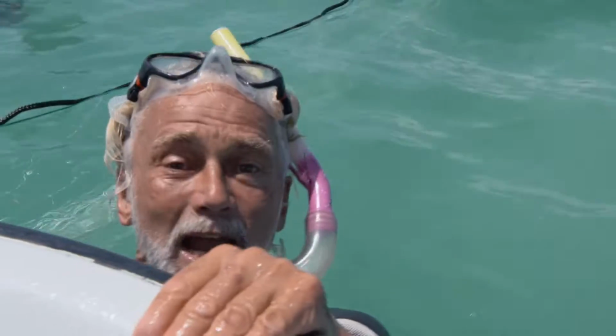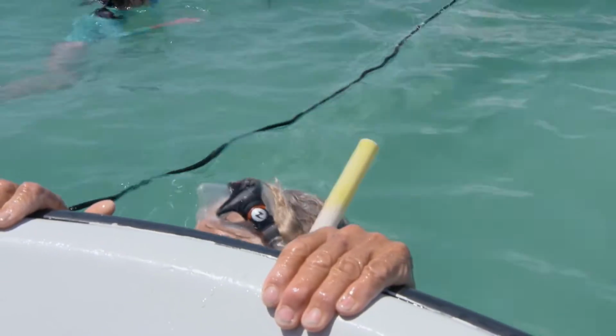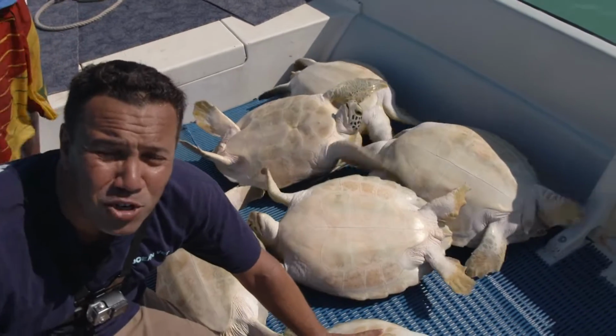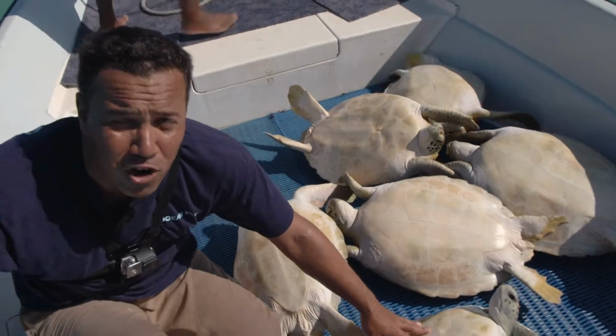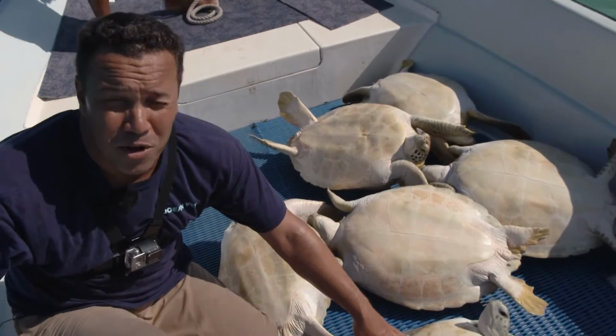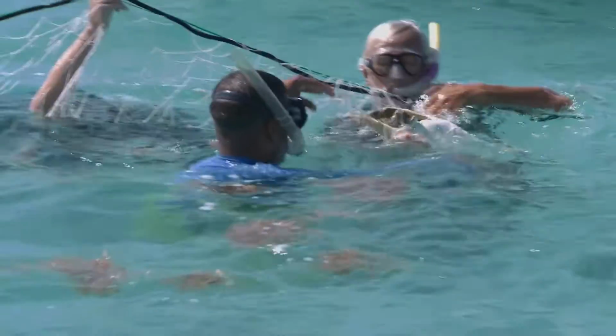Yeah. This actually may be a candidate for our satellite tag. It's quite a large turtle. So far, we've been out all of about 10 or 15 minutes, and we've got 9 turtles in the boat, and we still got a few more to grab. We've seen a few swimming around, darting in the sand, so good haul thus far, and we're probably only about halfway through. Even the smaller turtles can present a challenge.